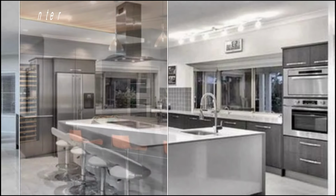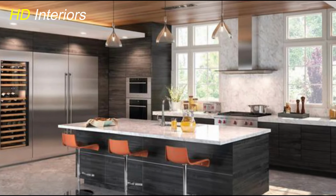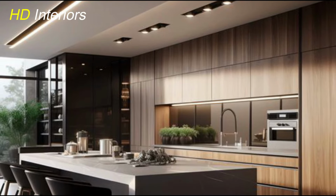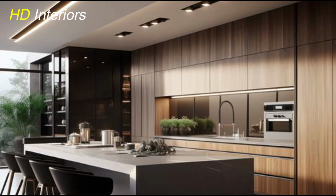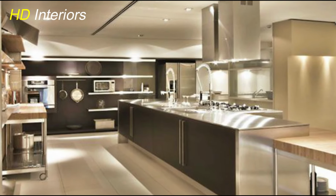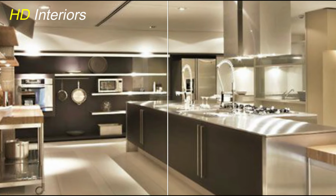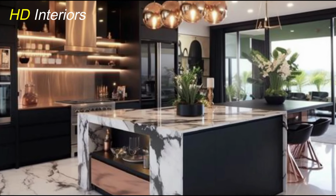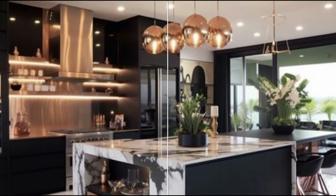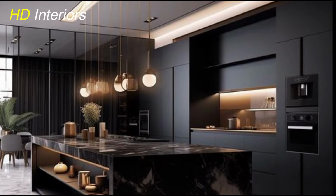Fourth on our list is bold backsplashes. If you want to add some personality to your kitchen, this is the way to go. Think of your backsplash as a canvas where you can express your style. Whether you choose vibrant mosaic tiles, striking geometric patterns, or a bold, single-color statement, a unique backsplash can instantly transform your kitchen. It's a fantastic opportunity to play with color and texture, creating a focal point that draws the eye and adds a touch of creativity to your space.